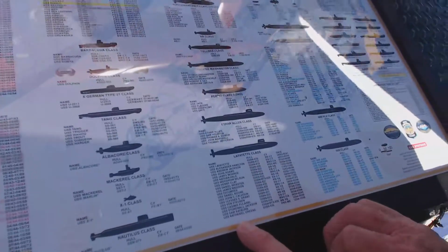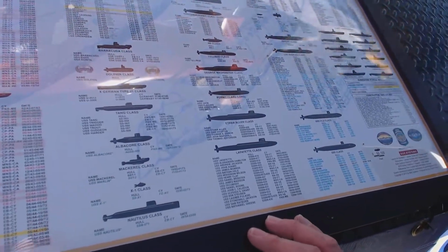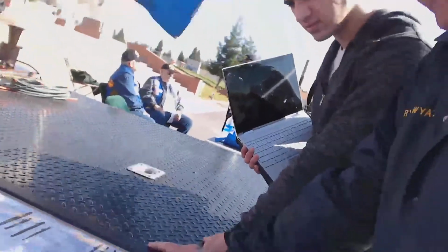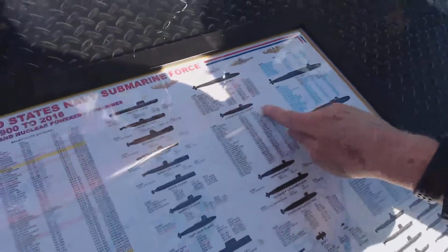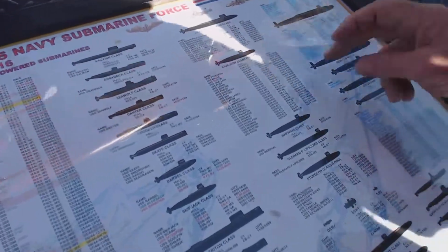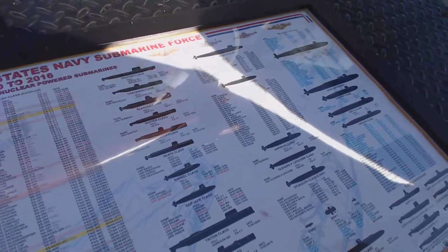So the boat I served on was the USS Henry Clay, and it was a Lafayette class boat. It was commissioned in '64 and scrapped in the early '90s. And what overtook them when they were scrapped? So you can see that this was a boomer. The Benjamin Franklin class came after us, and the Sturgeon, which is this fast attack, is here and here. These were longer Sturgeons, two different lengths.